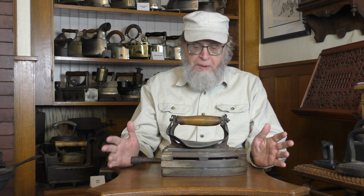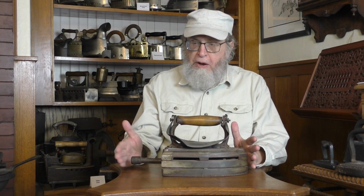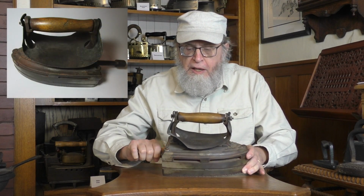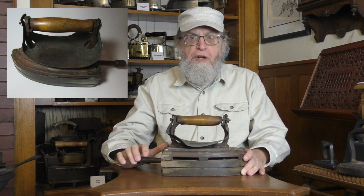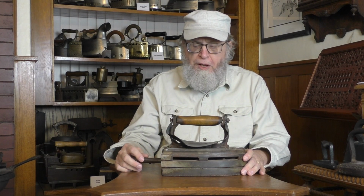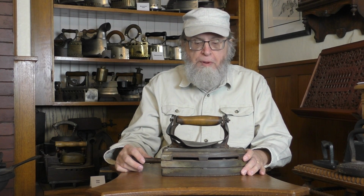This is a monster flat iron. It's powered by natural gas, weighs 17 pounds. This is under the trade name Vulcan, made by the Crane Manufacturing Company. It has a 1903 patent date.